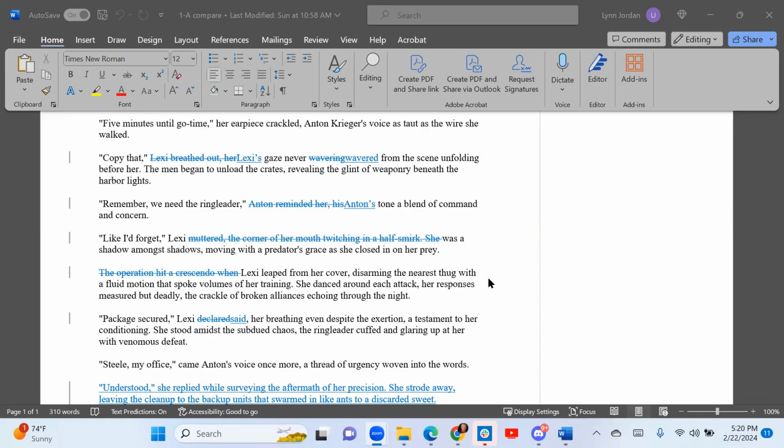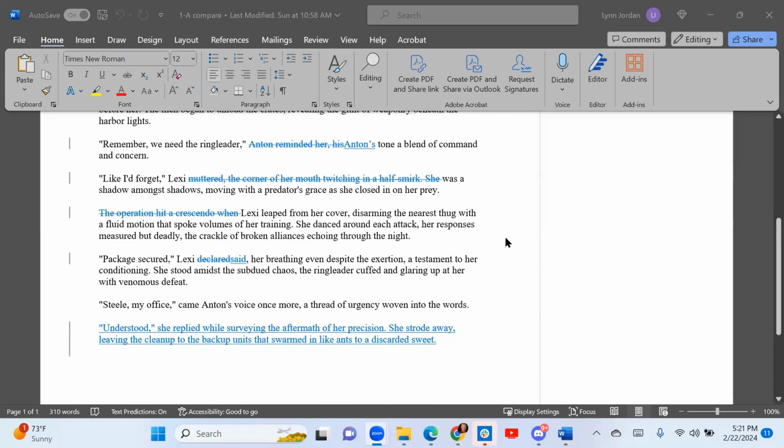Lexi declared, which I changed to said, the operation hit a crescendo. Crescendo is a music term. And in this case, the AI generated another scene in this same chapter where the music crescendoed. I can have that once in a chapter. I cannot have it twice. And I don't think it's necessary here. I think that's a little overwriting. And it's really telling. What do you think, ladies?